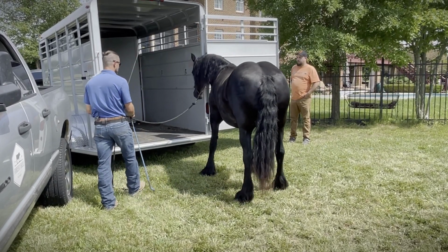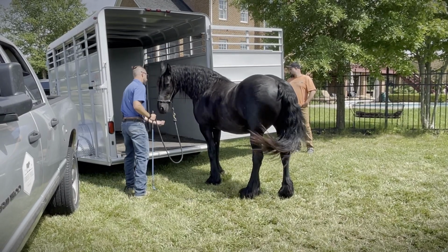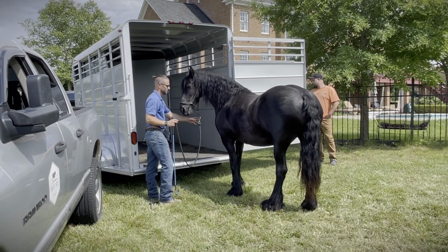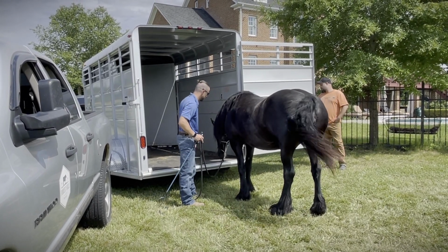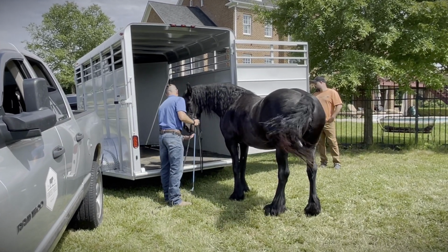Good. So there's the first step. Oh, okay. I love that commitment. That try. Good girl. Oh, that was right there. I was asking her to back up. She wanted to commit to looking forward at the trailer.